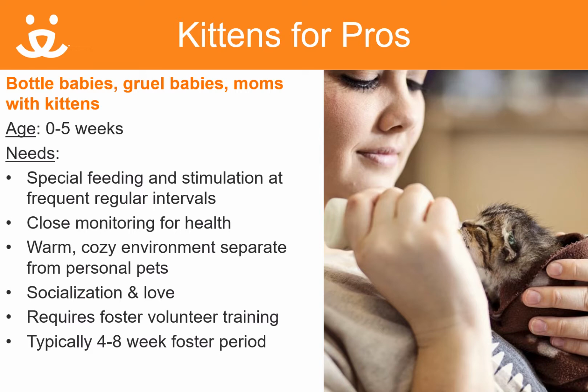Occasionally, we will need fosters for kittens that are even younger. They will either be brought to us with their mother or will require bottle feeding or gruel feeding. If you are interested in helping out with these kittens, please let the foster coordinator know and they will arrange an in-depth training session for you to learn how to care for this type of foster.